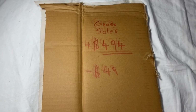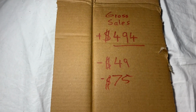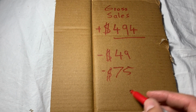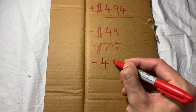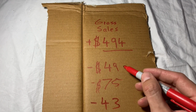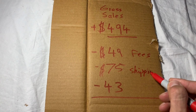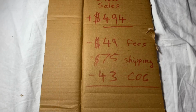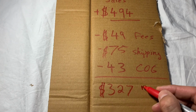Shipping fees were $75. We pay all of our shipping. We have free shipping on 99.9% of all of our listings. Cost of goods, what did we actually pay for it? That's $43. That was how much we paid for all the merchandise. So again, gross sales, fees, shipping, cost of goods, which leaves us with $327 net profit.